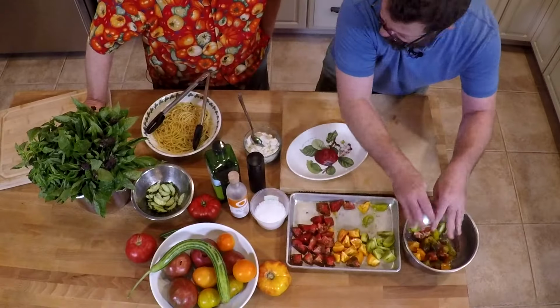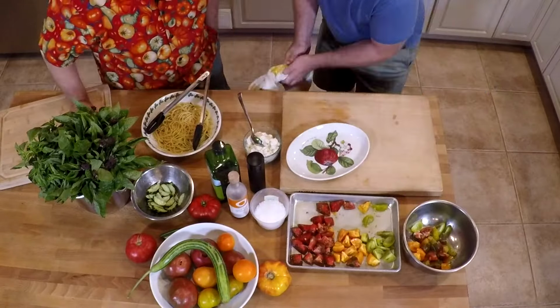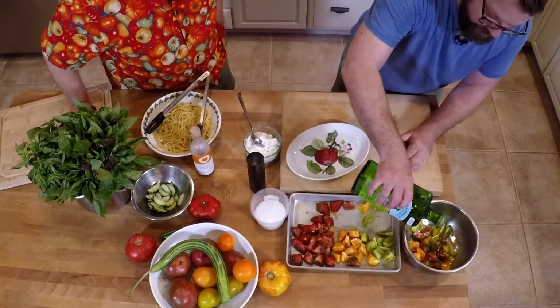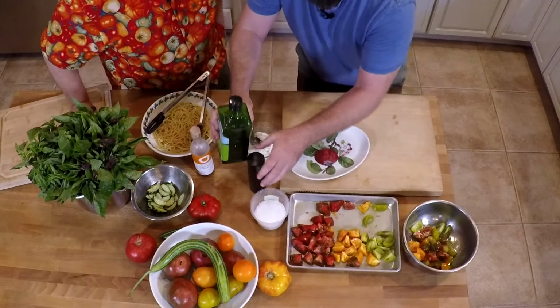And while we're waiting for those, I'm just going to make a little simple tomato salad. These heirlooms need so very little, but what I like to do is take a little of the tomatoes, and I love sherry vinegar to marinate my tomatoes, just a little bit, because the tomatoes are so inherently sweet. You want a little of that acidity to balance out the flavor. Of course, some good, nice olive oil, a little bit of salt.